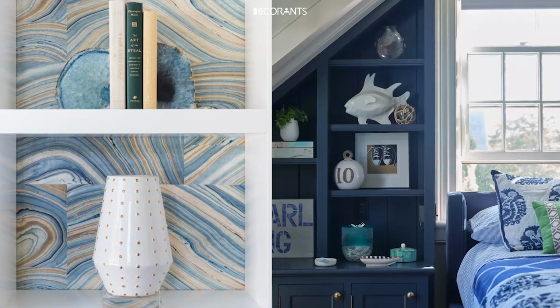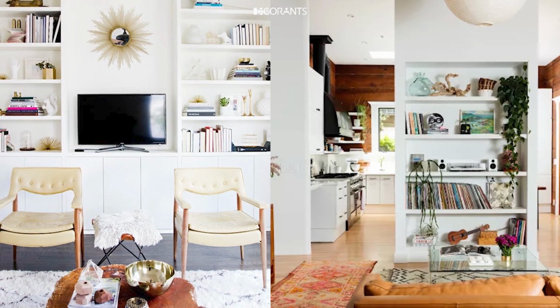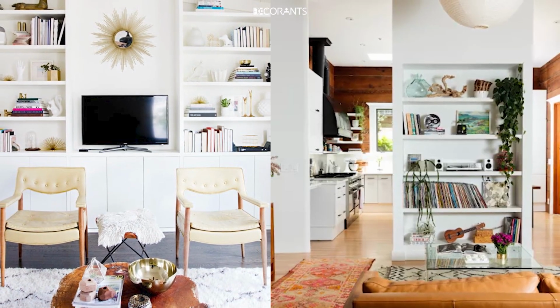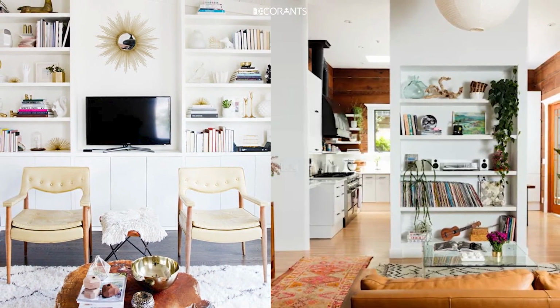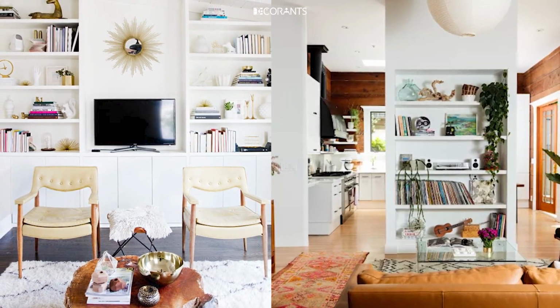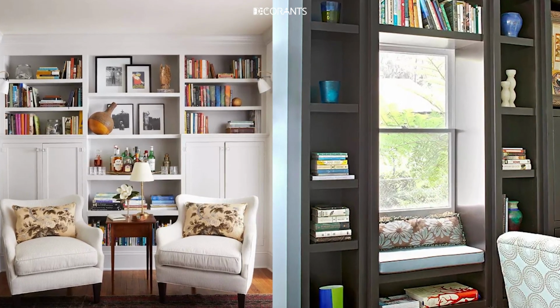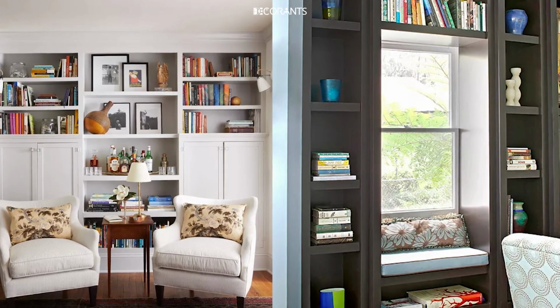Personalized decor. Don't forget to add personal touches to your bookshelf. Incorporate items that reflect your hobbies or interests, such as framed photos, travel souvenirs, or collectibles. You could also paint or decorate the bookshelf itself with patterns, colors, or decals that represent your style.